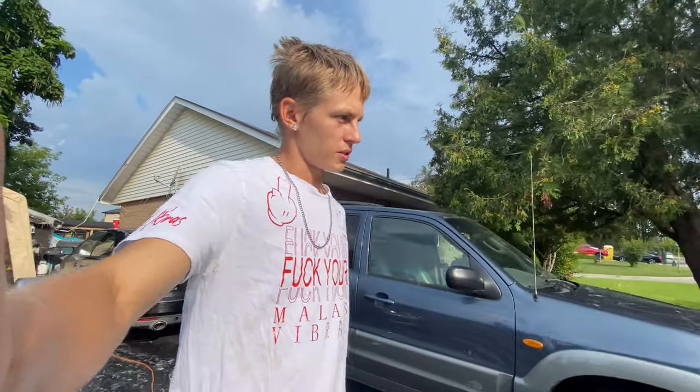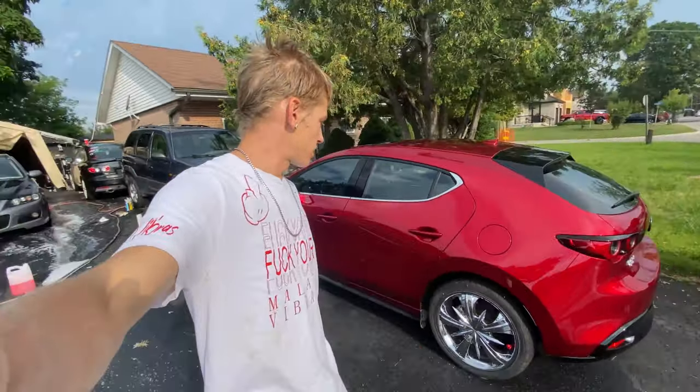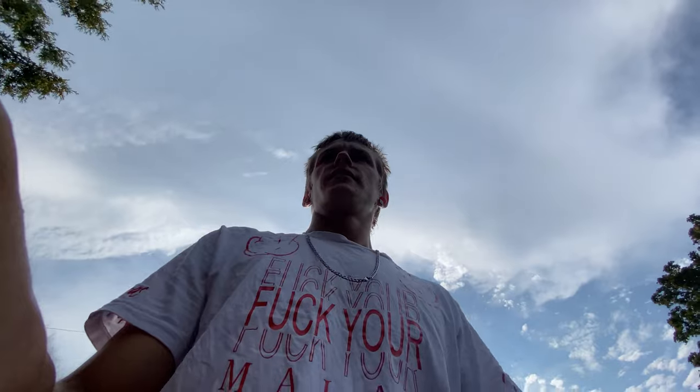Brian's car should be dry by now. Like I said to him before, we just gotta wipe down all the water speckles on his car. His car's nice and clean right now. We do have to pump up the tire right there. Just a couple things to do.